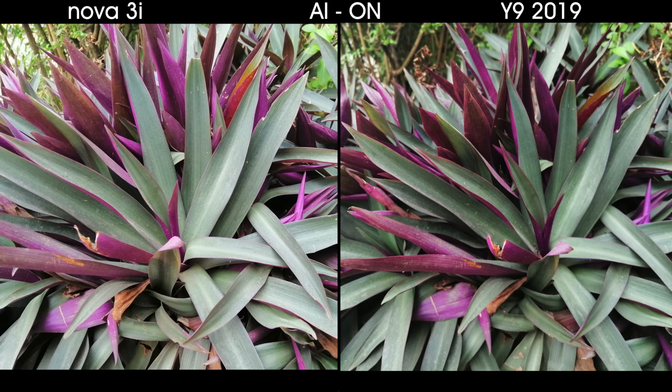In this photo, the Y9 2019 has applied some really dramatic changes of the scene as well as focus. Now, this is what AI is really about. The Nova 3i, however, changes the scene but doesn't shift the focus.